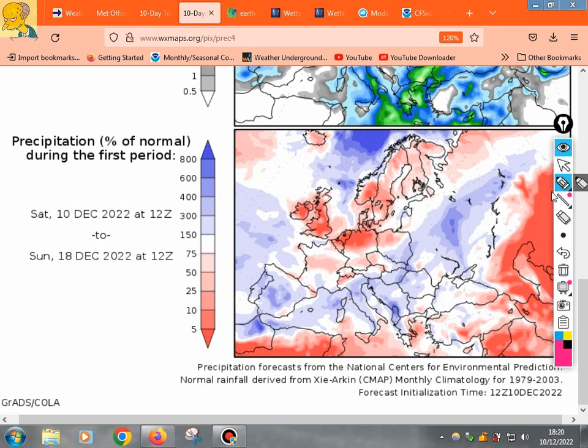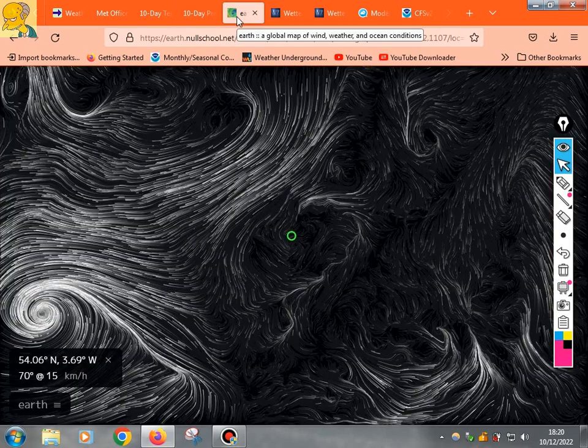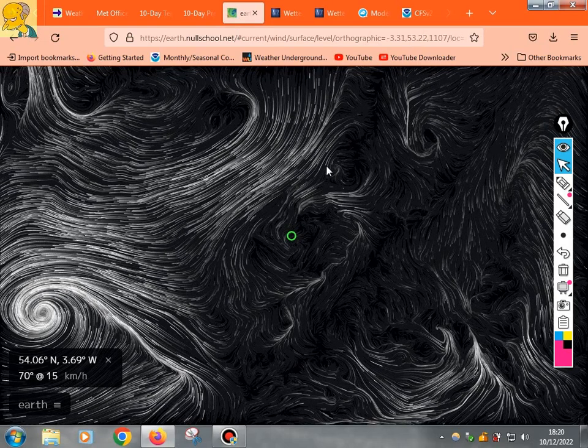Precipitation anomalies from the 10th to the 18th are coming out significantly drier than average, well below 50% of average rainfall for most areas, which is typical for how cold it usually is in the winter. If the temperature's below average, then the precipitation will be below average as well. But what precipitation does fall will probably fall as snow in most areas. It snowed today for the first time since about February last year, and we've got a covering, nothing significant, but we have got a covering of snow.